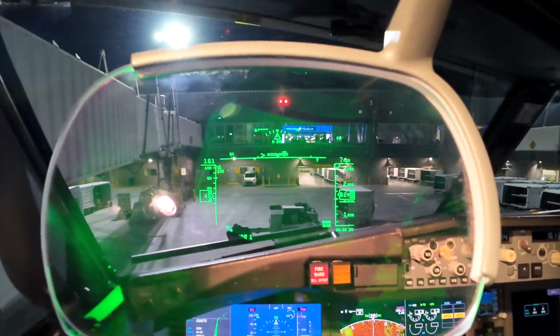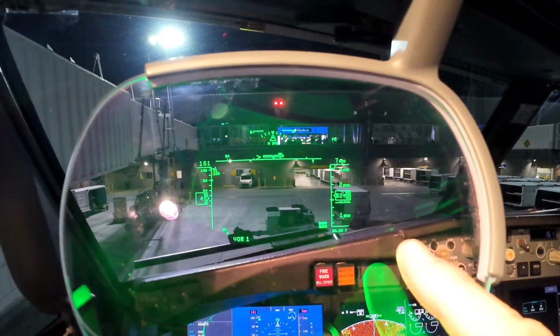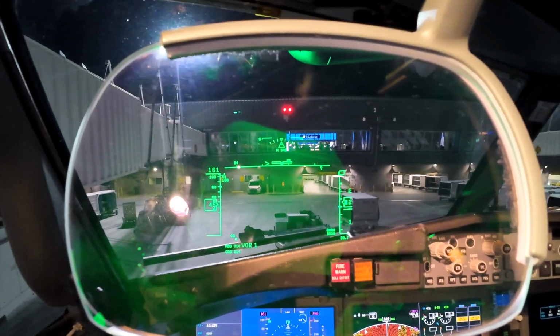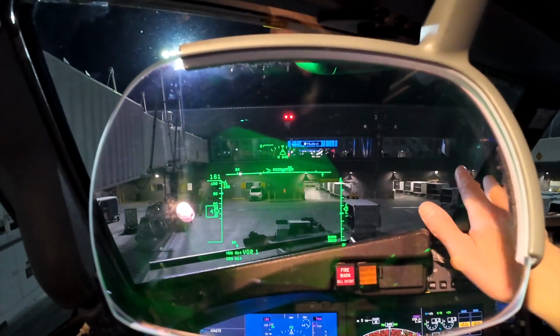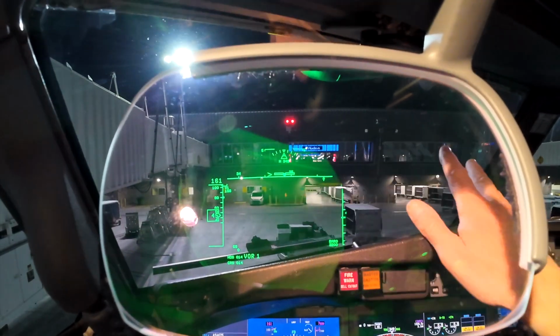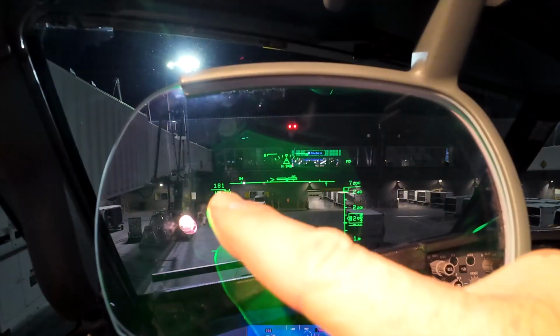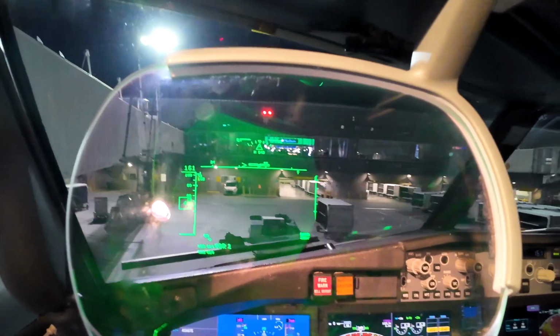A great tool that we have for that is the HUD here. Let's see if we can catch it on there. Kind of see the symbology. We have different modes once we're airborne, but it's just a way to be able to keep your eyes up and out, to be able to monitor what's going on outside as well as all your basic instrumentation inside. And that all comes from this unit here.